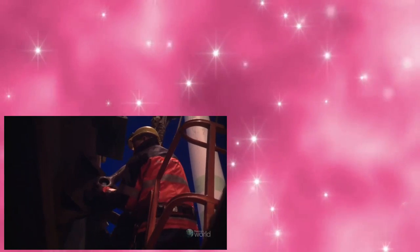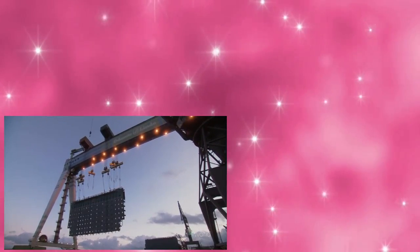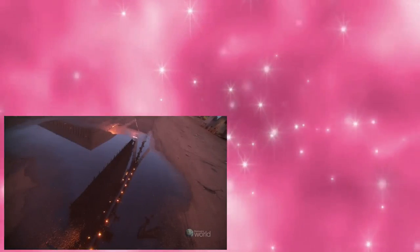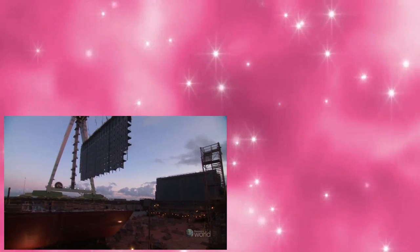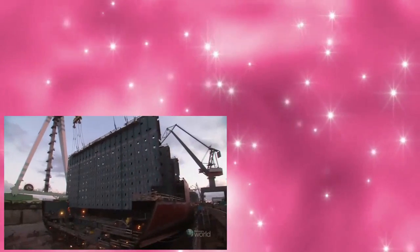It's 6 a.m. A massive block, a bulkhead, is being lifted into the ship. It's wider than a football field and as tall as an apartment building. It weighs 467 tons. That's heavier than two jumbo passenger jets. It takes one of the world's biggest cranes to lift a piece like this. They're in a class of their own. They're called Goliath cranes.